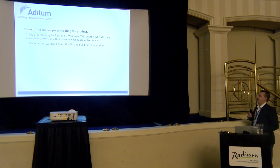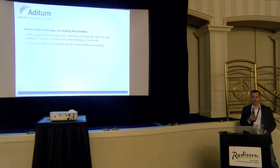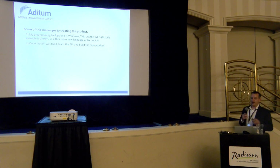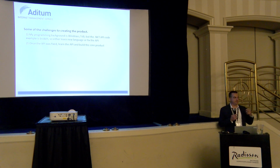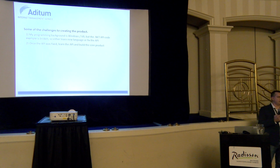So once we had the API fixed, then I had to learn the rest of the API, figure out how to start passing commands through the API, and how to use the API for full automation. Some of the challenges with that, the API is multi-part. Sometimes the data comes back and you have to use the first response to then send another data command back.